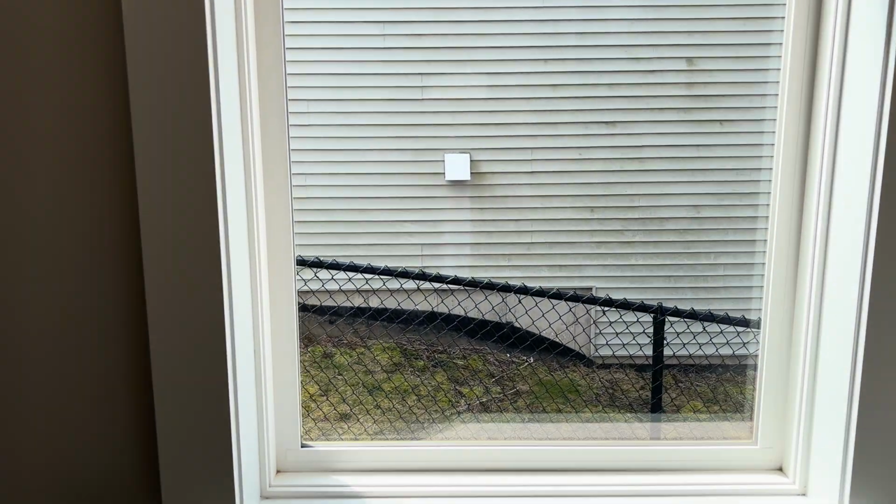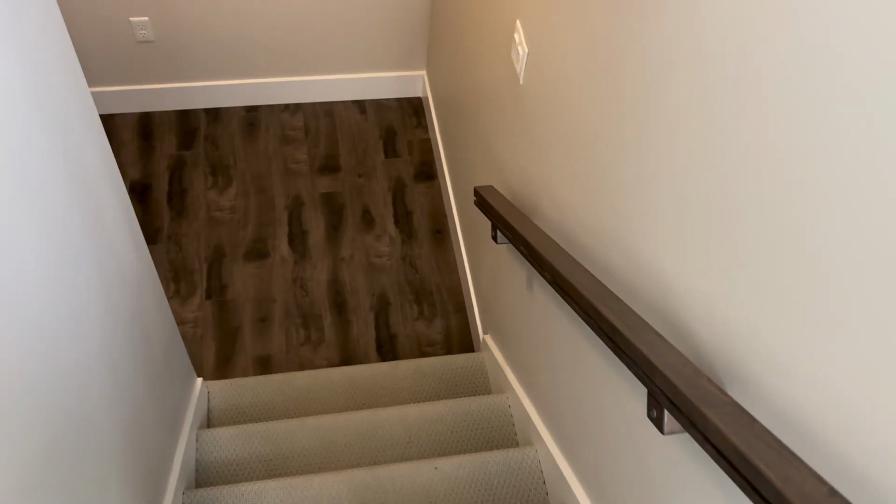So down we go. Nice big, this is a fixed pane window, so fixed glass. So that's a nice big window allowing in natural light. Continue down, and now we're in the basement level. So that's the utility room. I'll open that up in a moment. And again, there's the staircase we just came down a moment ago. And that opens up into your rec room, another bedroom, and another full bathroom and storage.